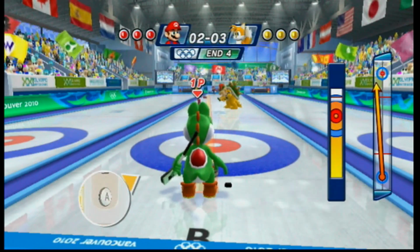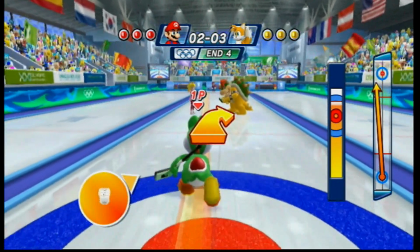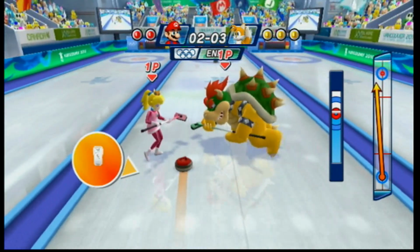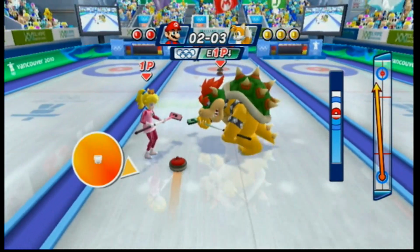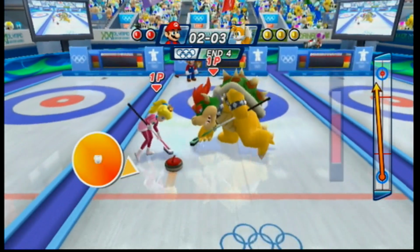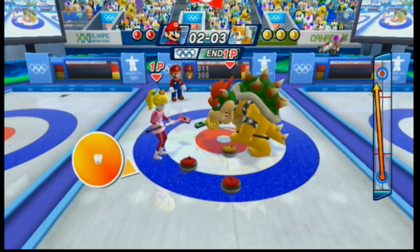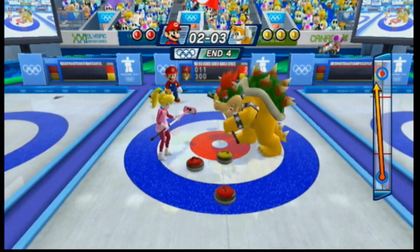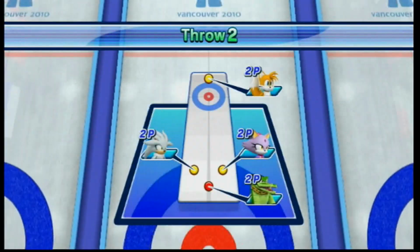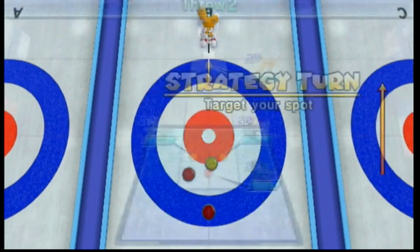Now it's Yoshi's turn to throw, as Yoshi will set this one up. Peach and Bowser will be sweeping for this one. There's a little bit of spin on it, as Peach and Bowser are not really sweeping there, and that one's going to stop dead in its tracks. It's not going to be closer, though, than Tails' first stone, as now Vector will get ready to throw the second stone for Team Tails this end.